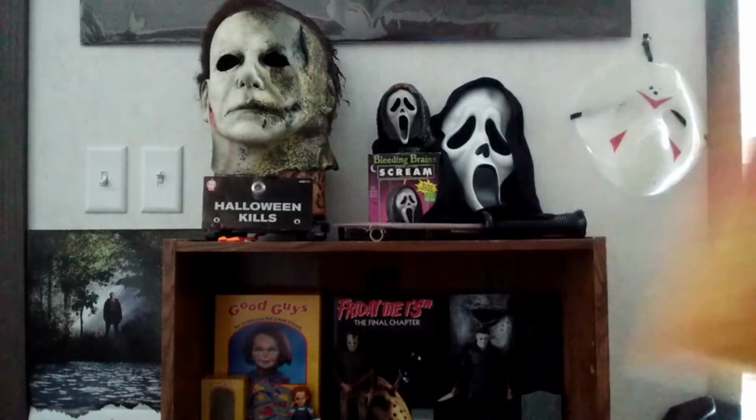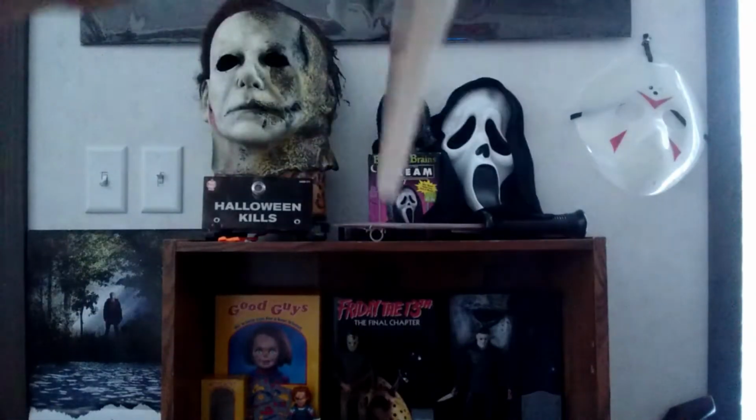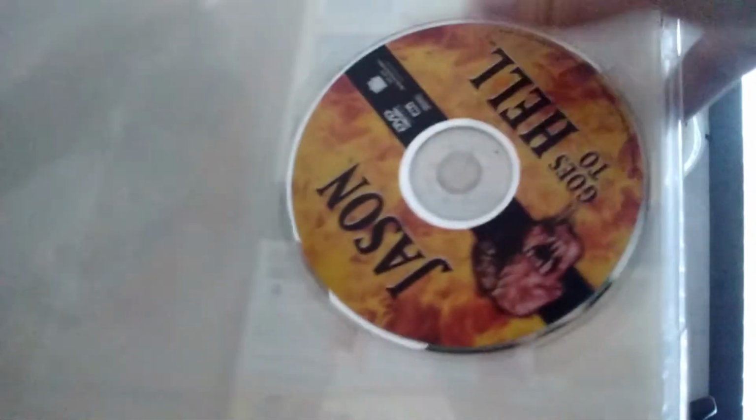Jason Goes to Hell, here's that. Then Jason X. Then Freddy vs. Jason. Now this one is not rated, and the others are restricted, rated R. So here's Jason Goes to Hell. Here's the spine of this, it's really small. Then here's the back with all the special features. Okay, then here's the inside with the disc of Jason Goes to Hell.